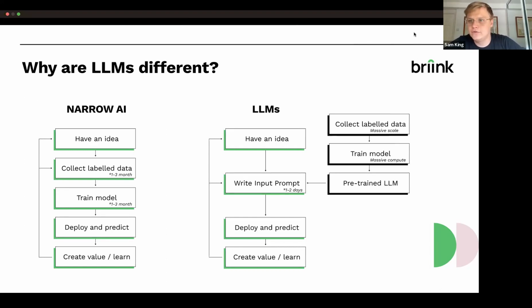If we contrast this to this new workflow that's developing using LLMs, essentially what's happened is we've outsourced the really time-consuming and painful part of the AI development process to these giant pre-trained models. So now you can have an idea. Let's say, again, I want to classify tweets as positive or negative, but using these giant models that have been trained with a massive amount of text on very deep architectures, so they can be adapted to lots of different use cases easily. We can simply write an input prompt for what we want. So, given this tweet, does it look like it's positive or negative in sentiment? And that can take 1 or 2 days, or as little as a few minutes, if you know what you're doing, and get that deployed and start creating value straight away.